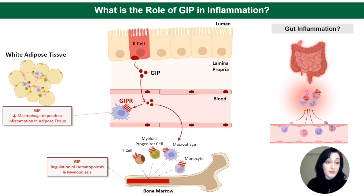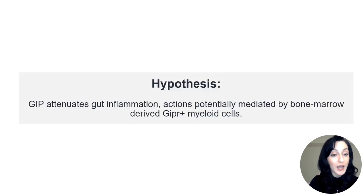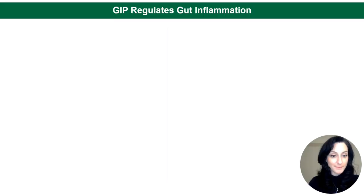So why the gut? Well, it's the region for the first line of defense against pathogens, and gut health is tightly linked to metabolic health. So we hypothesized that GIP attenuates gut inflammation, and these actions are potentially mediated by bone marrow-derived GIPR-positive myeloid cells. To test this hypothesis, we conducted a series of studies.